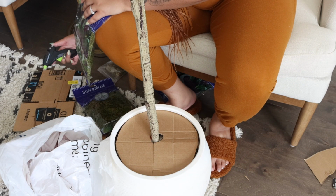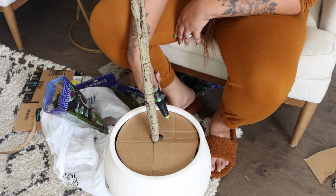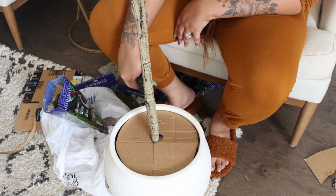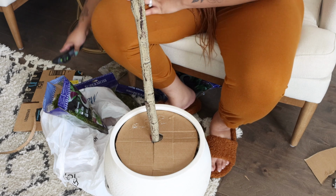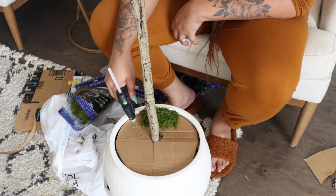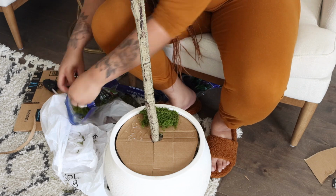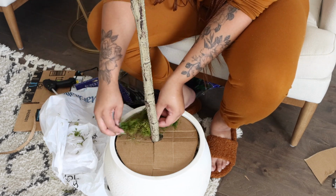And I picked up some faux moss from Hobby Lobby as well. You can find this online, on Amazon, anywhere. I took that faux moss that looks real. I put the hot glue down first, and then I started to break apart the faux moss, and then I sat it on top of the hot glue, and that's pretty much it. I just filled it up and it looked very real. It turned out really nice.